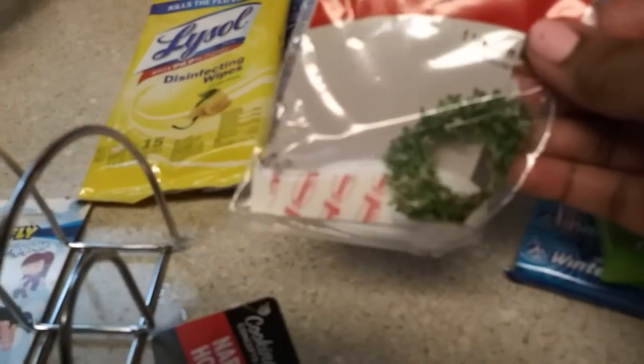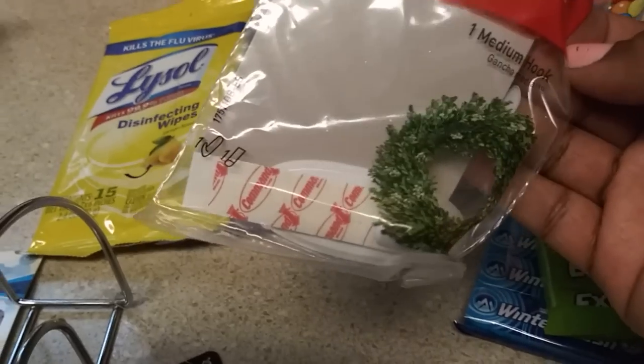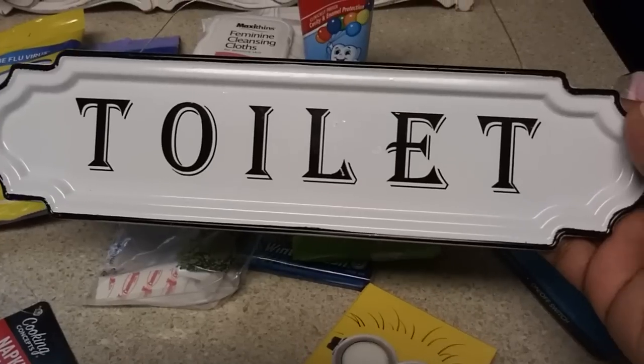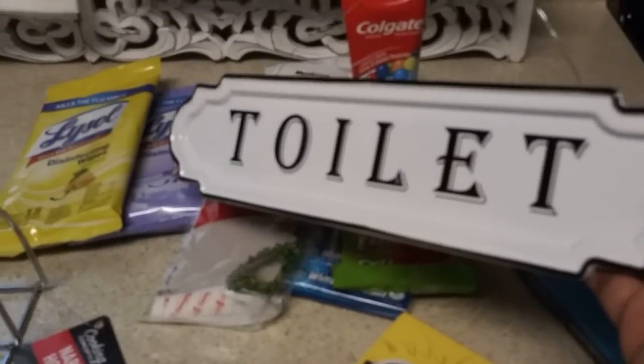Then I also needed a command hook, and I needed this for this little sign that I have to show. Let's see. This is not Dollar Tree. I didn't haul it because I didn't get a lot of things from Michael's this day. This was like 60% off, so it was just a couple of dollars. It was $8.